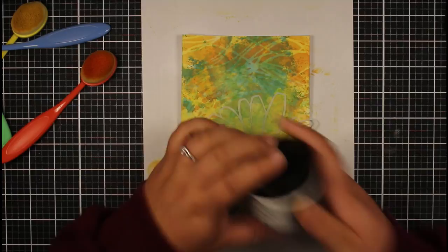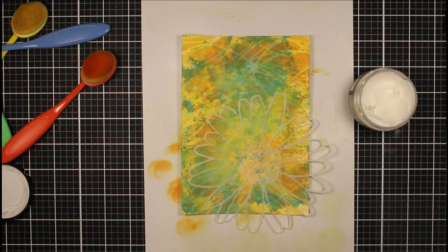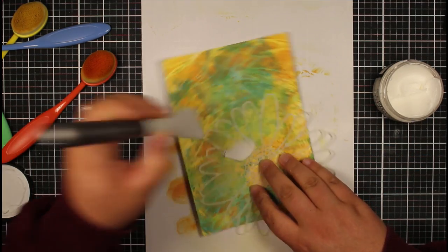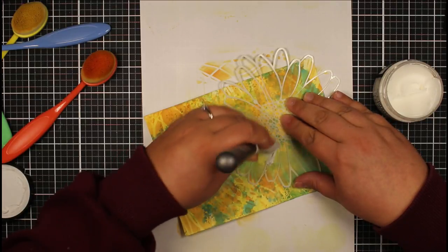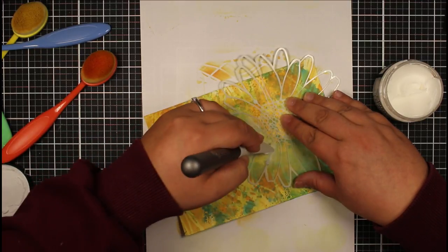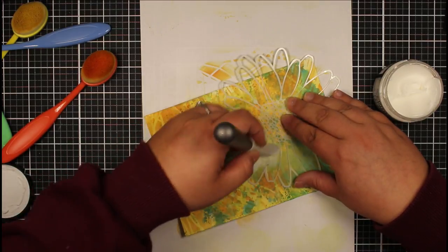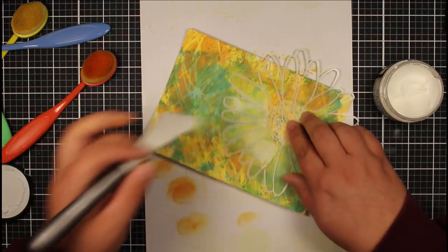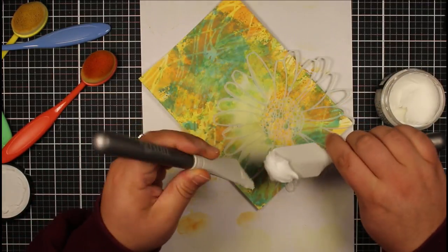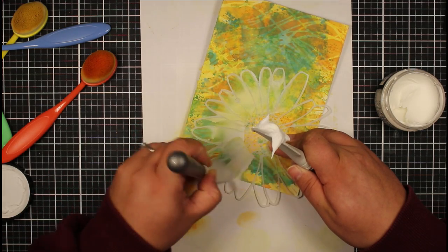Okay, so what I'm actually going to do for this is I'm going to come in with a little bit of texture paste here, just for our petals. Now, ideally, I don't want to get it outside of those petals, but we really have to just see what happens here. So I'm going to mainly concentrate it at the base and just have it pulled out. So again, this is picking up all of that distress oxide and all of that colour underneath as well. So I can't be putting this back into the tub. So I'm just going to use another spatula just to pick it out for me, just so I don't contaminate what I've got left in there.